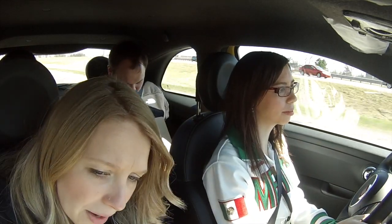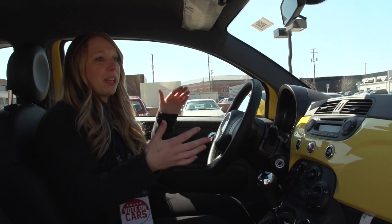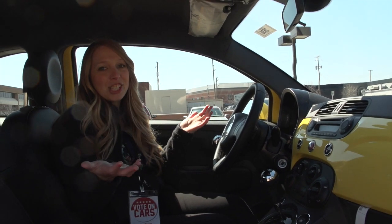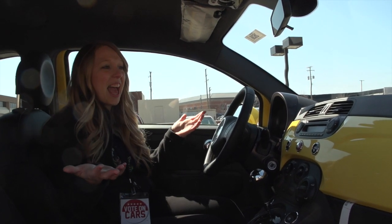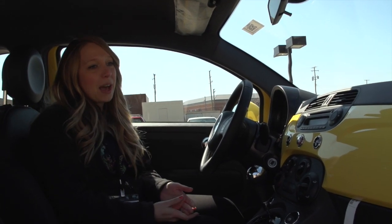I just don't think it's meant for passengers. I think this car is for the driver. As a driver, I feel really comfortable and it feels spacious, but for the passenger, it's not as spacious or roomy, and I like to bring a lot of friends and be able to carpool, so that was a drawback.